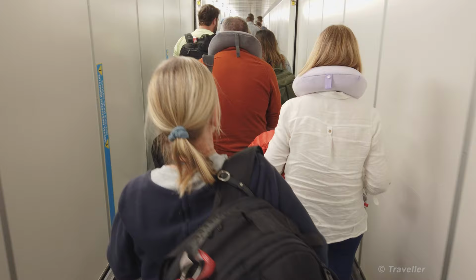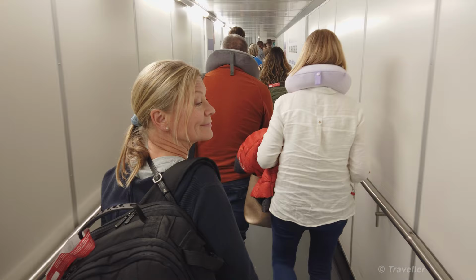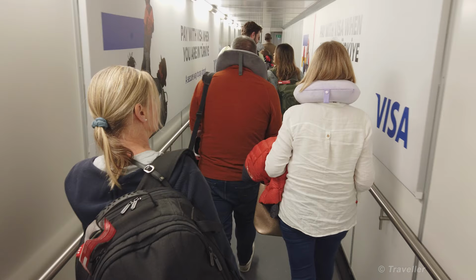Istanbul Airport. We're about to make a connection flight transfer here at Istanbul Airport. We are coming from South Africa, from a non-Schengen country. And it's 10 to 5 in the morning, and we will be flying to Copenhagen now.